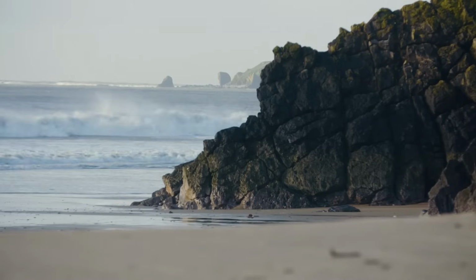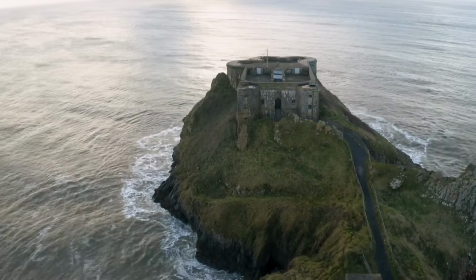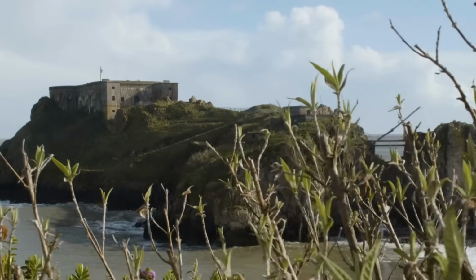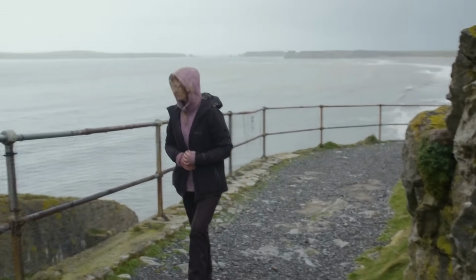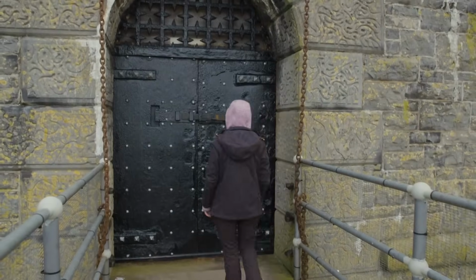In the mid-19th century, the British built a series of defensive fortifications along the coast. It was built here because of its prominence and its proximity to other ports in the region. But even before the fort was finished, international relations had improved, and by 1901, it had been mothballed. But the story didn't end there.